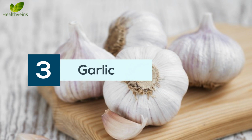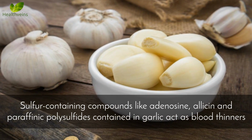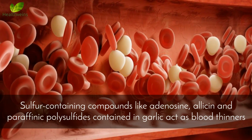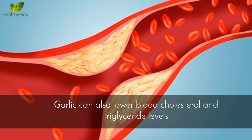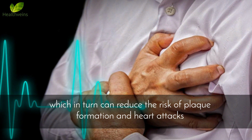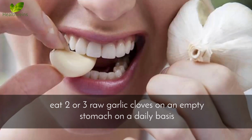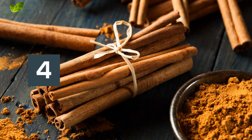Number 3. Garlic. Sulfur-containing compounds like adenosine, allicin and paraffinic polysulfides contained in garlic act as blood thinners. Garlic can also lower blood cholesterol and triglyceride levels, which in turn can reduce the risk of plaque formation and heart attacks. All you need to do is eat 2 or 3 raw garlic cloves on an empty stomach on a daily basis.